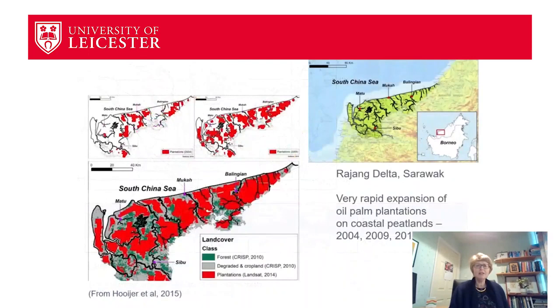And just to give you some idea of the scale and rate of change, this is the Rajang Delta in Sarawak, and it is a peatland area. Low-lying coastal peat swamps have been drained over the last 15 years or so and converted to oil palm plantations. So in the top panel, you have the situation in 2004 with plantations developed on peatland soils. Then we go to 2009, and then the final big panel is 2014, by which point you can see that nearly all of the peat swamp forest has been cleared. The land has been converted to plantations, only a very small amount of the original forest still remains.